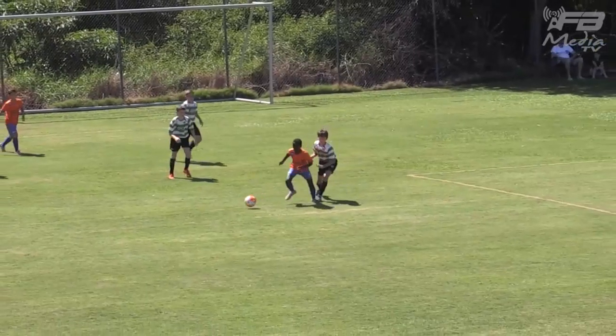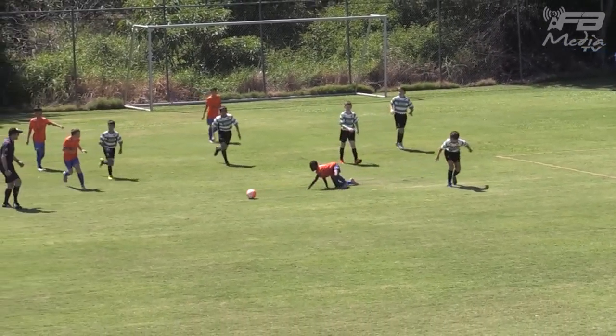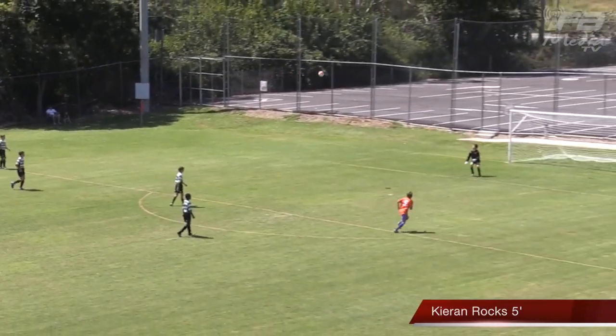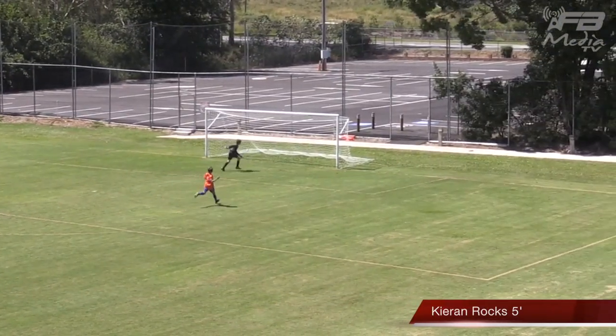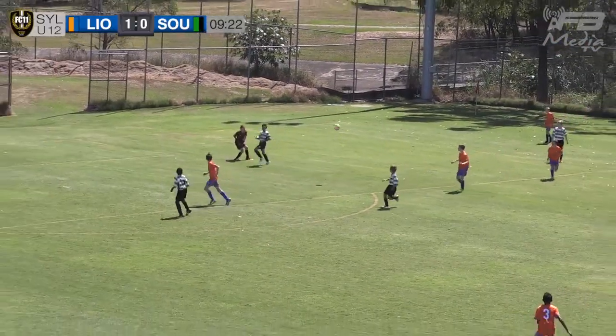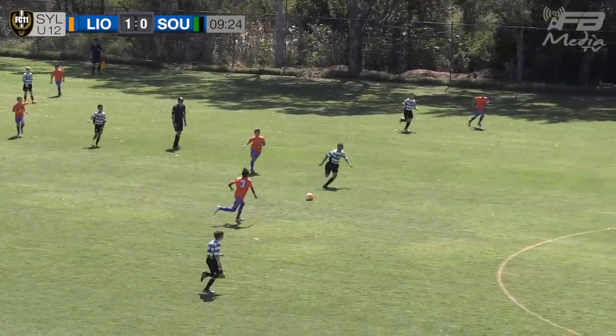Let's check this again on the replay. That's got to be at least 35 yards out. And he's chipped Thomas Kemp. Nothing he can do about the shot. Lions take the early lead.